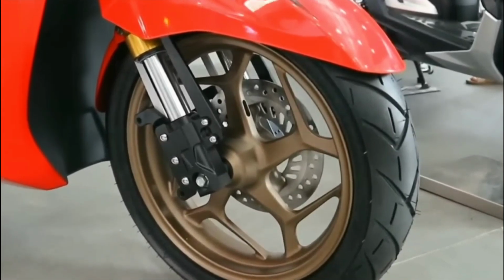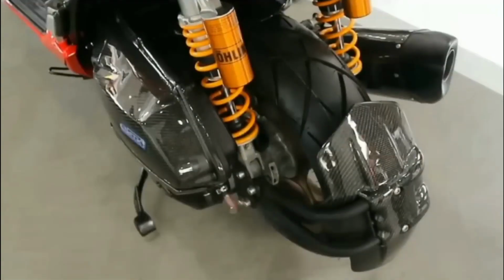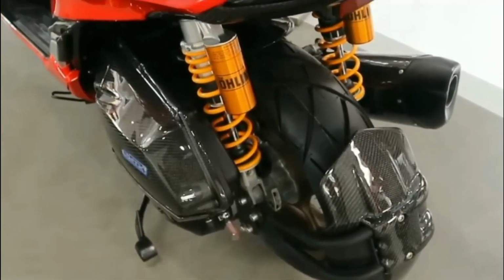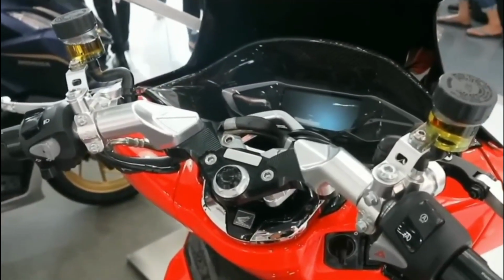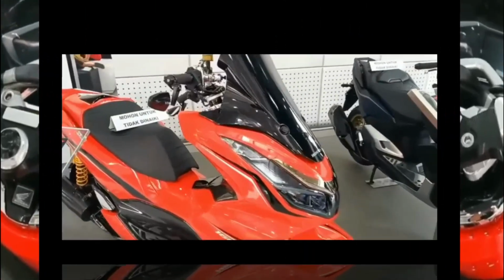As for the new ABS type, the colors are Imperial Matte Blue, Majestic Matte Red, Wonderful White, and Glorious Matte Black. For the new Honda PCX 160 2023, the ABS type comes with burnt titanium alloy wheels and a gold 3D emblem.